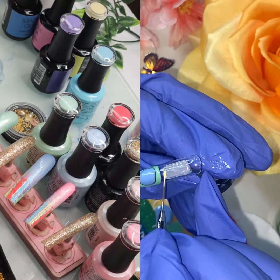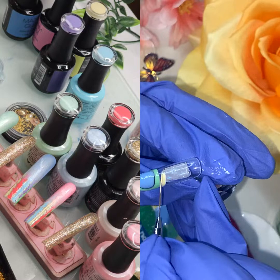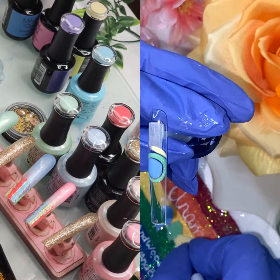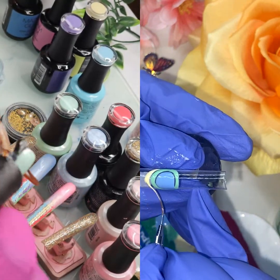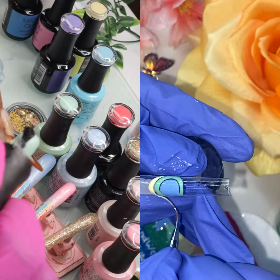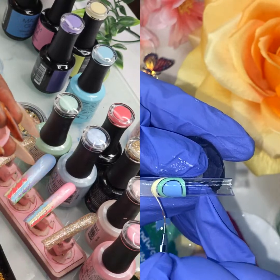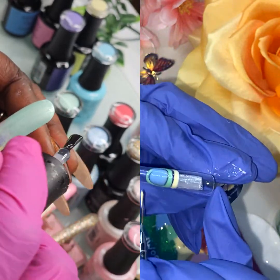Okay. I'm over here just like, should I match? Should I not match? Should I match? Should I not? But because of life, I don't know. To match or not to match? That is the question. I'm gonna gloss it because of my shimmers and stuff.